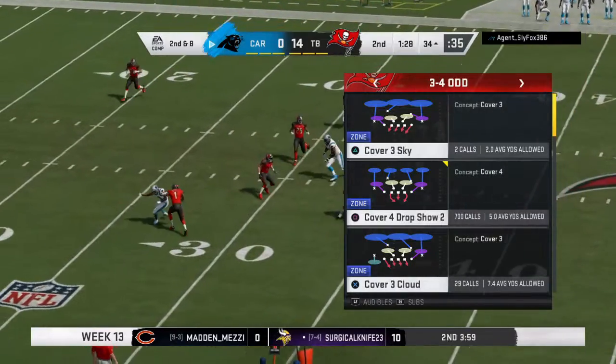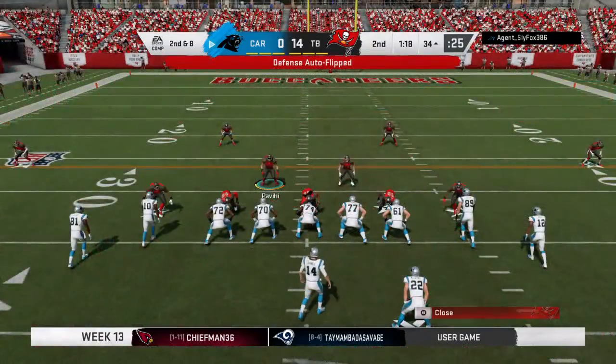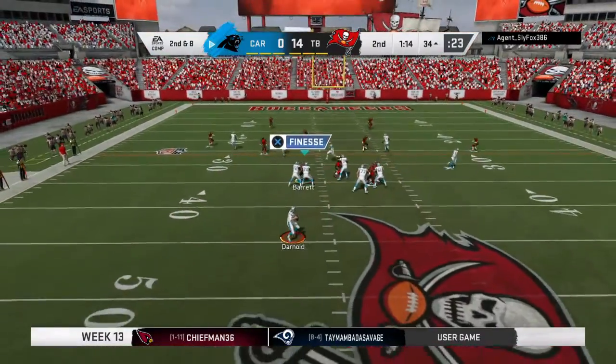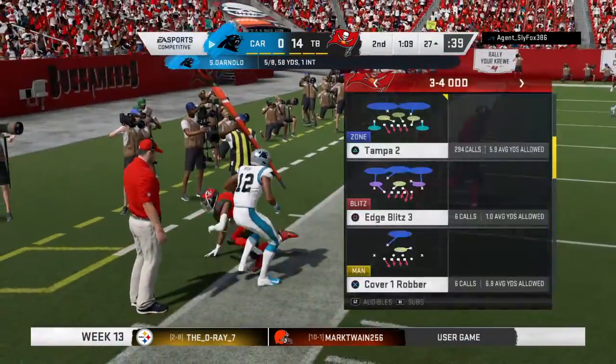They tried a quick hitter inside, but that one was swallowed up because what they're hoping, those big defensive linemen will take the bait and move laterally and open up a crease that they can run through. Didn't happen on that play. Darnold completes it. The reception good for 7.